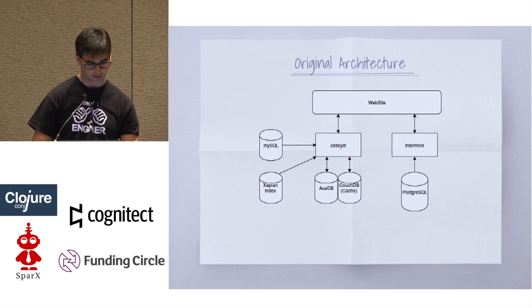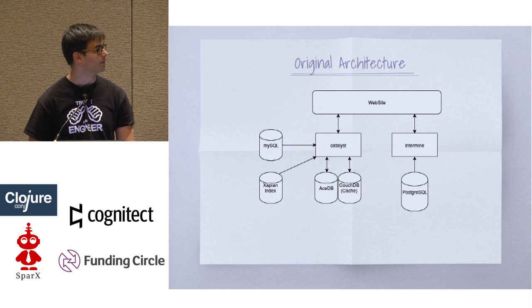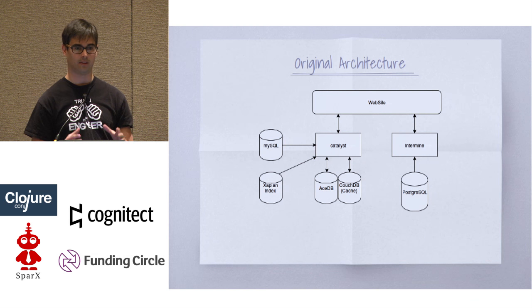So yeah, here's the architecture that we started with. And this, up until 6 months or a year ago, was our full architecture. So we have a Postgres database with InterMine, which is a query tool that you put data in. It's very standardized. Several of these model organism databases have this, and it has a common search interface that the user on the website can use.